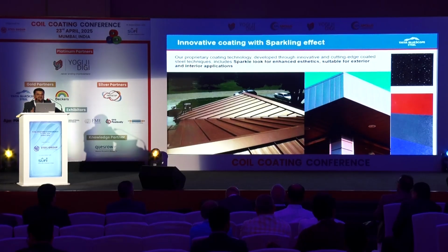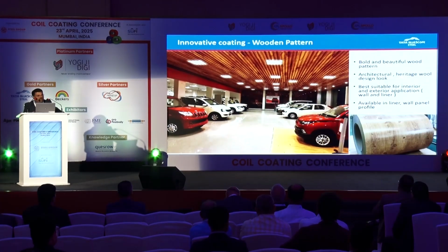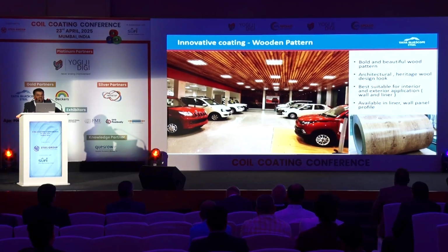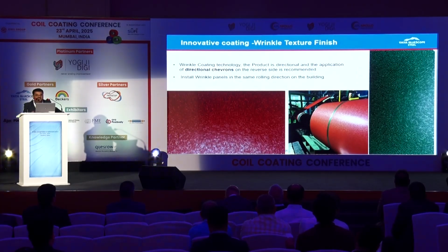We have different products on coated steel, which is an advanced coating with a sparkling effect, not only a metallic effect. For interiors, this is a product which can replace wood, which is today's requirement for environmental performance. So wood finish is also replaced with steel. We have a product for defense purposes. We have a product for hilly regions with cold temperatures like Jammu and Kashmir. This wrinkle finish takes care of snow and the mishaps that happen because of slippage. We have developed it, introduced it to the market, and it is performing.